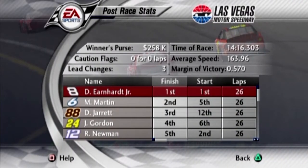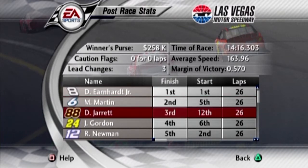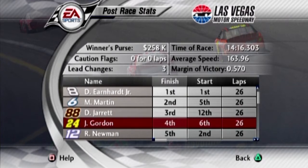Alright guys, so here are the race results for the UAW Daimler-Chrysler 400 here at Las Vegas Motor Speedway. Dale Earnhardt Jr. is your race winner, followed closely by Mark Martin, who is 5.57 seconds back. Dale Jarrett finishes 3rd. 4th is Jeff Gordon.